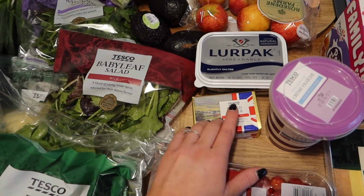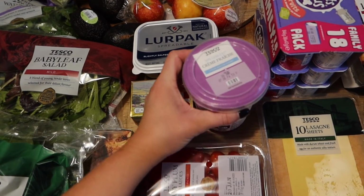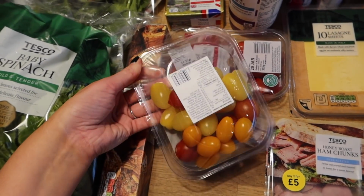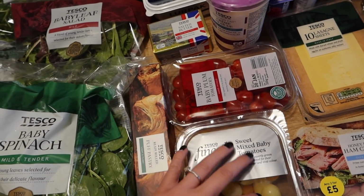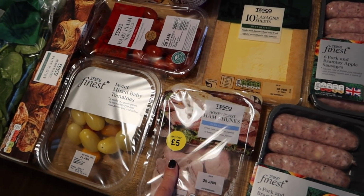Got some salted butter for baking, and then we have a huge tub of creme fraiche, because this will actually go across 2 recipes that I'm doing. We have some baby plum tomatoes and some sweet mixed baby tomatoes. Got loads of yellow and orange ones in this one. I'm actually doing a roasted tomato risotto dish, so I wanted to get some that were a little bit nicer for that. Ham chunks, like honey roast ham chunks.